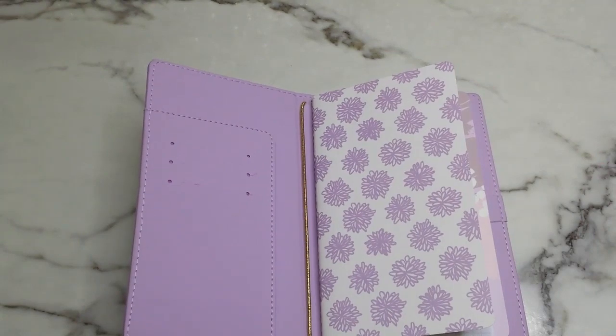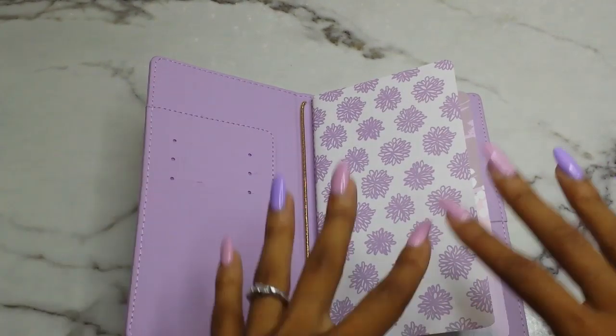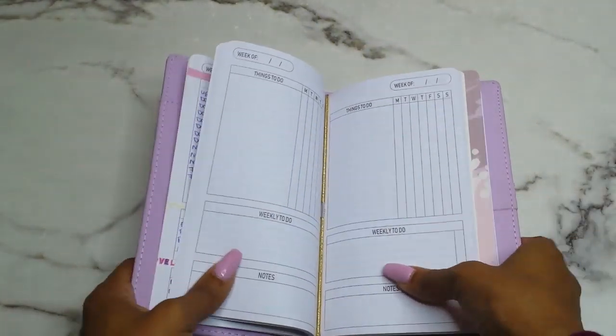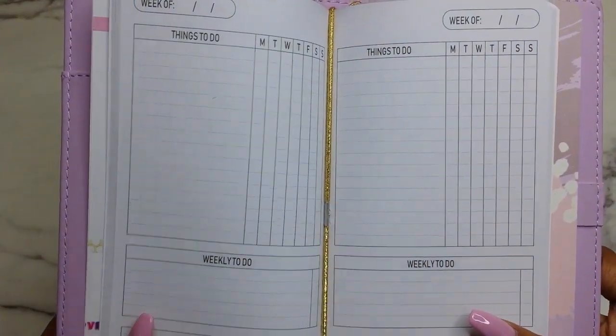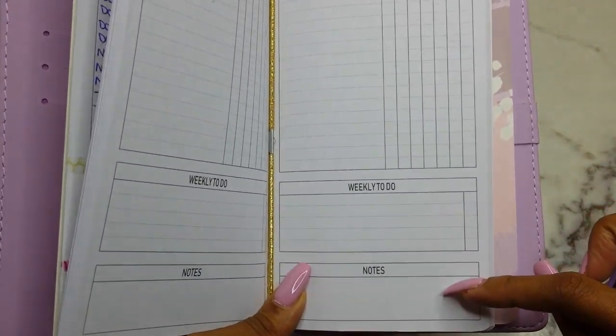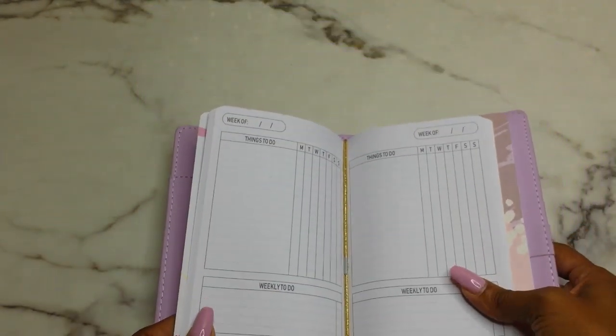This one I did have set up already, but I took it apart and put everything back together so that you can see. But this is going to be my social media planner. So this one comes with that kind of weekly tracker, which has things to do week of, your Monday through Sunday, your weekly to-do with check boxes, and your notes section. I have been using this. You guys can see there, I've been using this so far for the week, and I'm loving it.